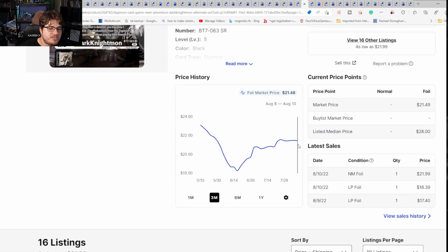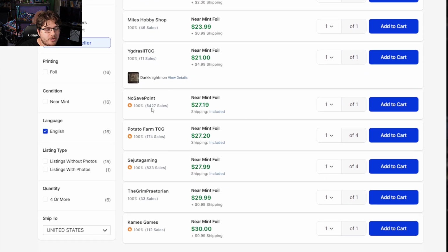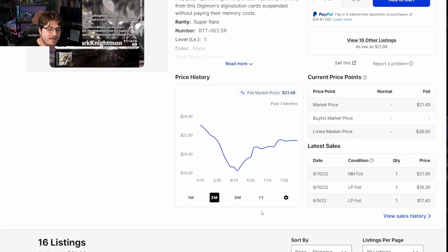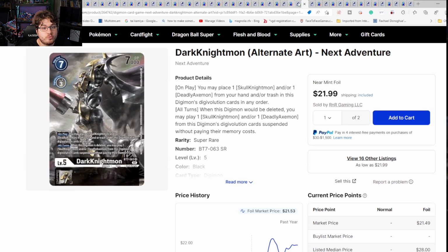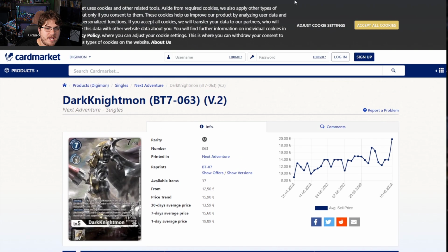Dark Knightmon is starting to see some climb up here. Early June, it dipped, but now it's starting to slowly creep back up. And we're pretty close to 30 bucks again. And that's going to be really interesting to see how that climbs out of this. But 30 bucks is going to be really nice to see, especially if you have extra copies of this. Make your profits. About 12 euros there.